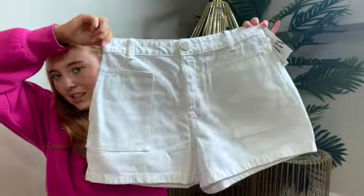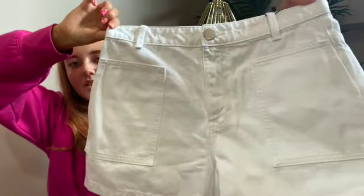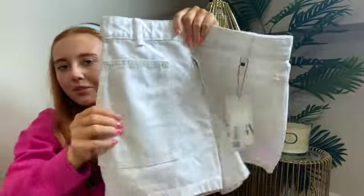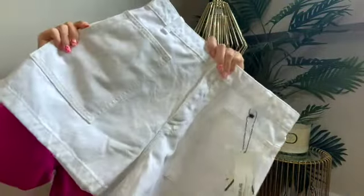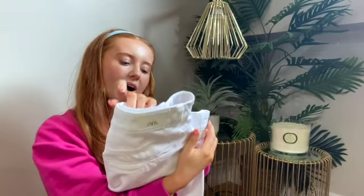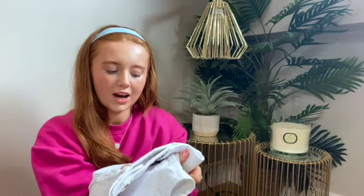So these are just white shorts with pockets on the front. You can see that I can put my hand in them. There's faux pockets on the back, and these are the seamless short high rise rigid. But everything that I show, the code and the price will be linked down below.